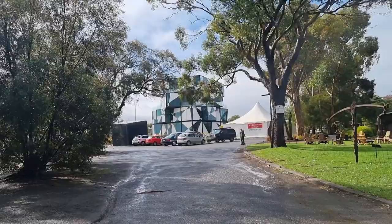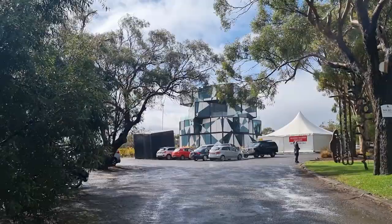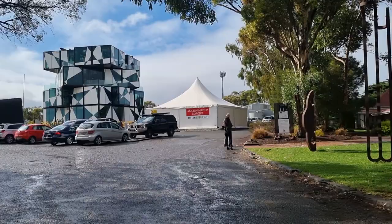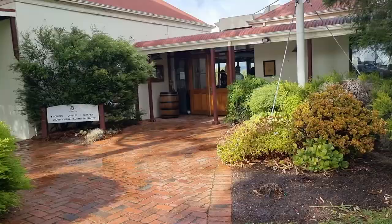This is the cube. It is amazing. Multi-million dollar cube. Look at that. But we are going for lunch at Darry's Veranda in here.